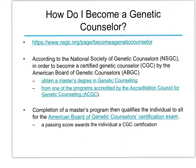Yeah, it's a cool job. So here's a bunch of information. The National Society of Genetic Counselors says you must obtain a master's degree in genetic counseling, and it must be a program that's accredited by that council. After completing that master's degree, you sit for a board exam. So it's just like the medical boards that med students take, but you only need a master's degree to do this. And if you pass that board, you get certification, and then you can be hired as a certified genetic counselor and start making the big bucks.